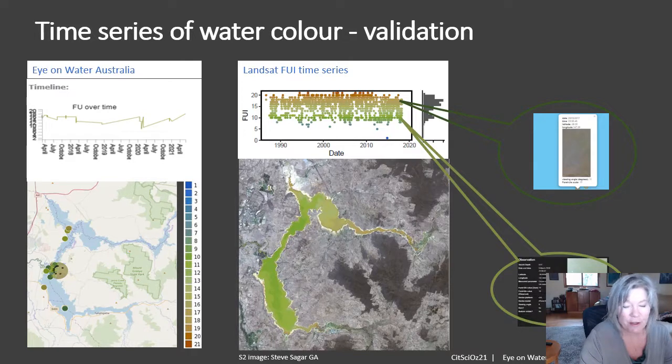We can then take a direct comparison with the temporal plots for the water body and compare the satellite directly with the Eye on Water citizen science observation. In this example, we've got two measurements that were taken at two points of time in two different locations, and we can compare that directly with the satellite-derived Forel-Ule index measurement.